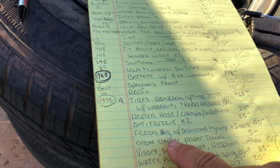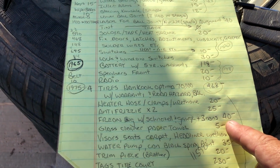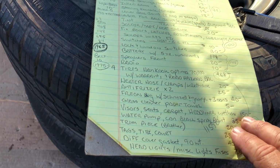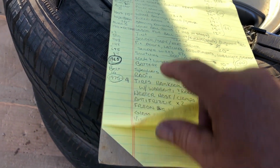$25. Okay, Freon. Bought a big can with a schnozzle and the gauge. Three cans plus three separate cans, $40. Glass cleaner, paper towel, $5. Visors, seats, headliner, urethane, $150. Water pump, can of black spray paint, $35. Water pump was new. Rock Auto, folks.